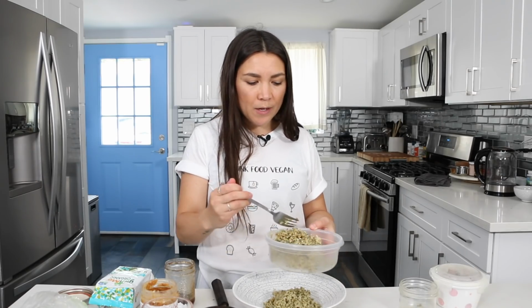Now, what I'm showing you how to do, like make one thing and then take those leftovers and make another thing, that's what I'm doing in my new cookbook that comes out next year. It will have recipes and then it will have new recipes made from leftovers.